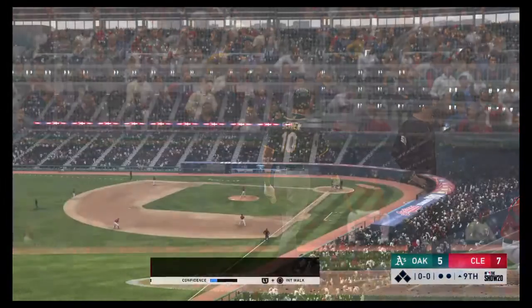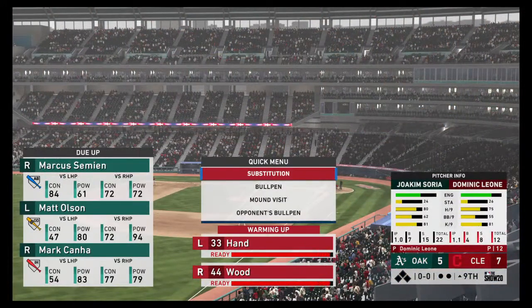Striding into the box, Marcus Semien. He'll lead things off against the same reliever that finished off the last inning. Well, you don't see in this day too many relievers going multiple innings, but guys have to earn that trust from their managers. We'll see how he handles it here.